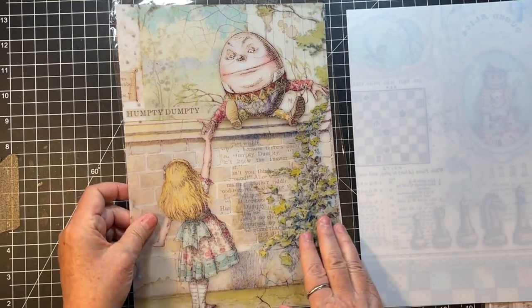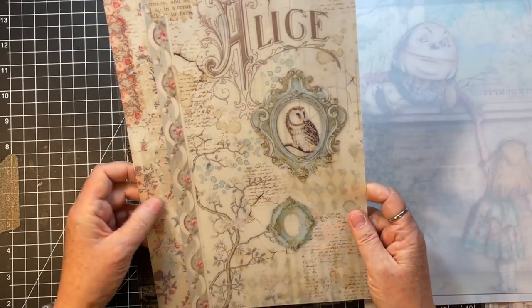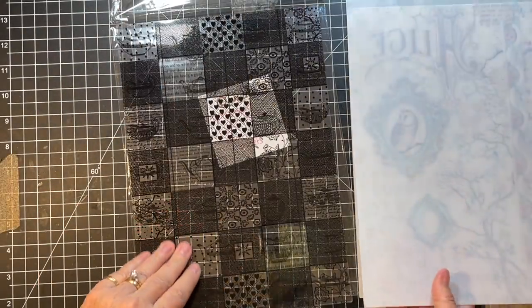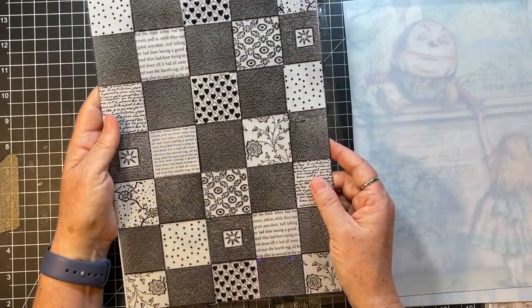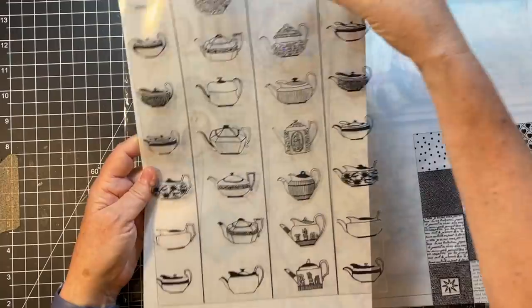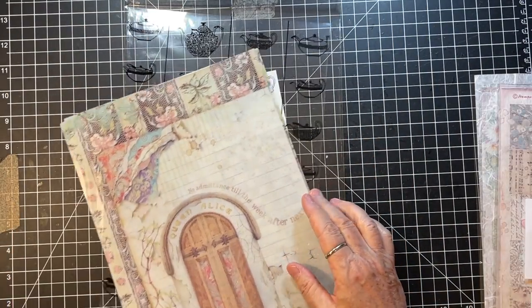And this is the Alice in Wonderland from Stamperia. Wow, these are really cool. My brain is going, trying to think what to do with these. Let me put this on the white so you can kind of see this one. And then this one with the teapot. So these are from the Alice Stamperia collection. And there's papers and rice papers and whatnot for that too.